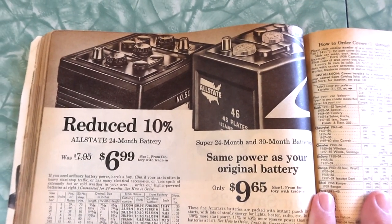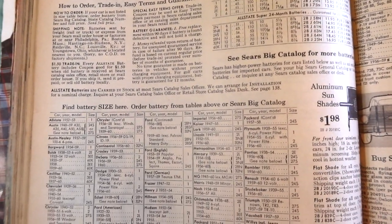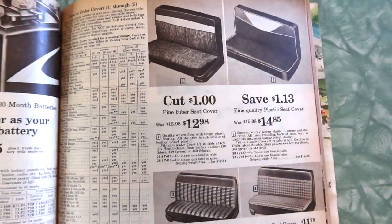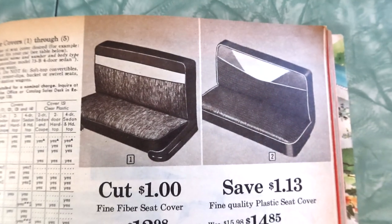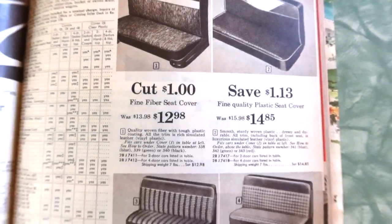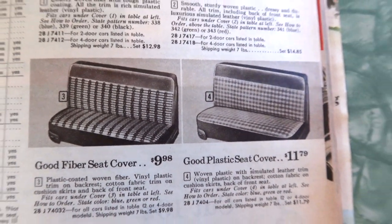Here's batteries. And I'm sorry, but like all of this technical crap about batteries could not bore me anymore. So we're moving straight on to the next page. Here's seats for, oh, seat covers. Okay, not as weird. We're not implying that you should just rip the entire seat out of your car, but instead, here are the covers for your car.